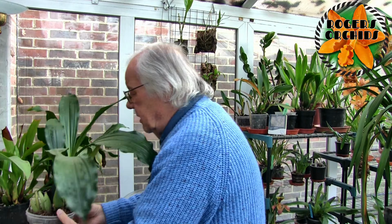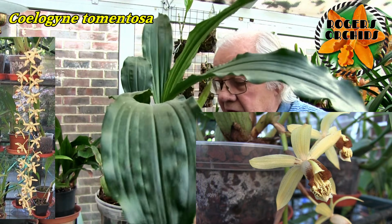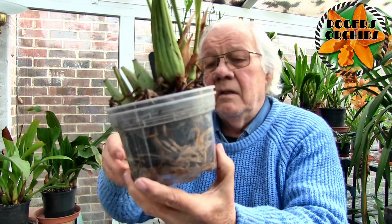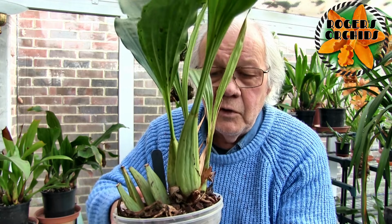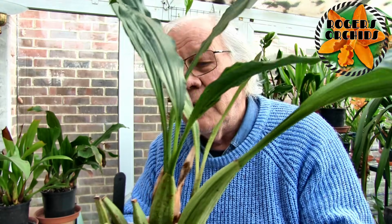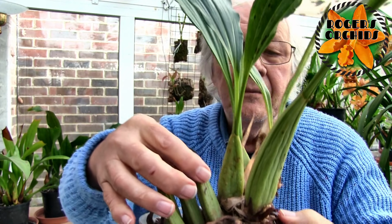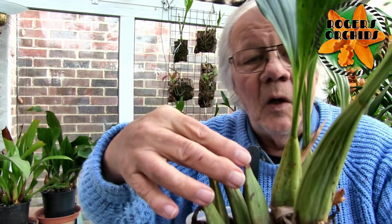Right, so this one is not a nice plant. This is tomentosa. It's a relatively recent acquisition, quite honestly. It's the one that has the strange coloured tips to the new roots, but unfortunately the new roots are now not new roots. They've grown on. Now this is not a very good plant because it has far too many old leafless bulbs on it. And it's got 4 old bulbs and only 3 leaved bulbs.